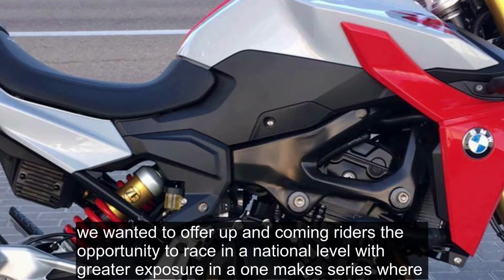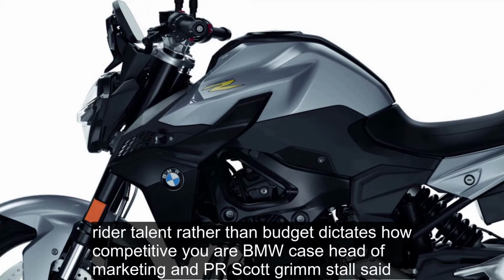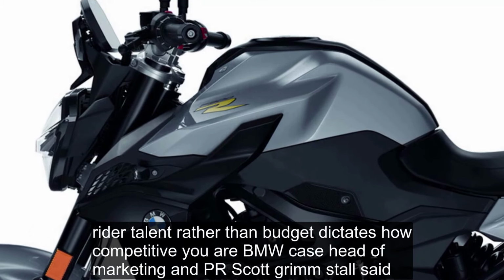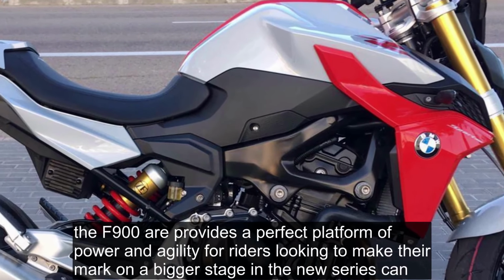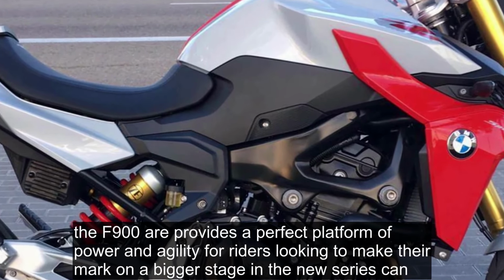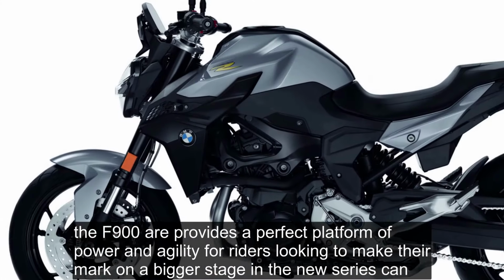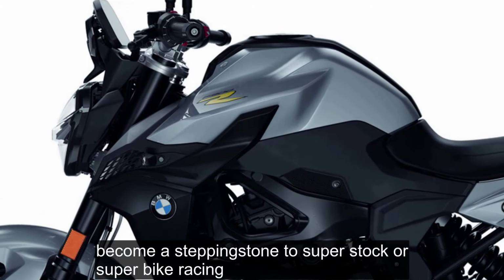race at a national level with greater exposure, in a one-make series where rider talent rather than budget dictates how competitive you are, BMW UK's head of marketing and PR Scott Grimstall said. The F900R provides a perfect platform of power and agility for riders looking to make their mark on a bigger stage, and the new series can become a stepping stone to superstock or superbike racing.